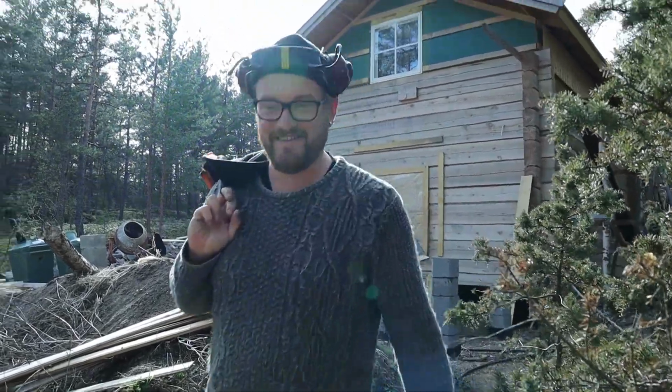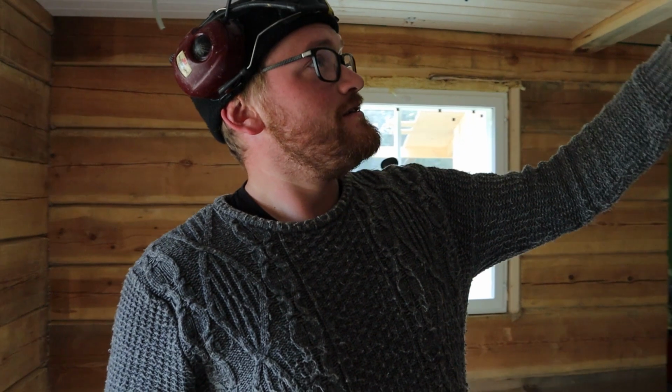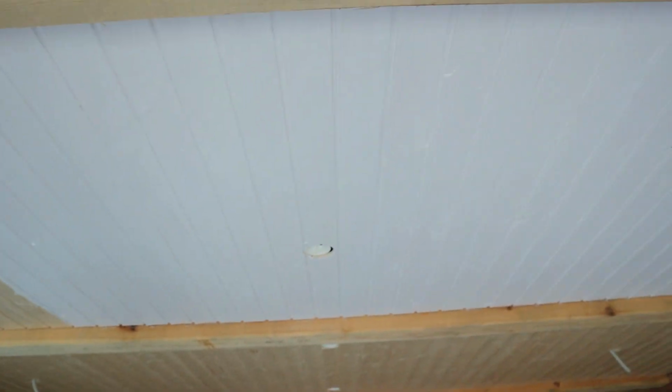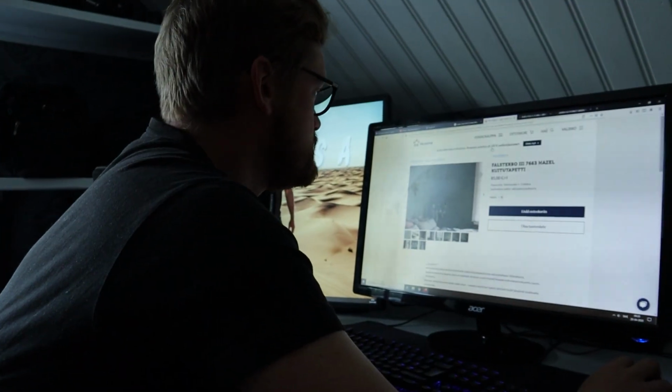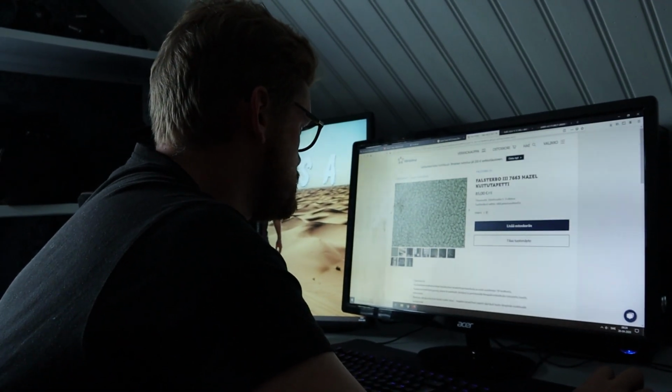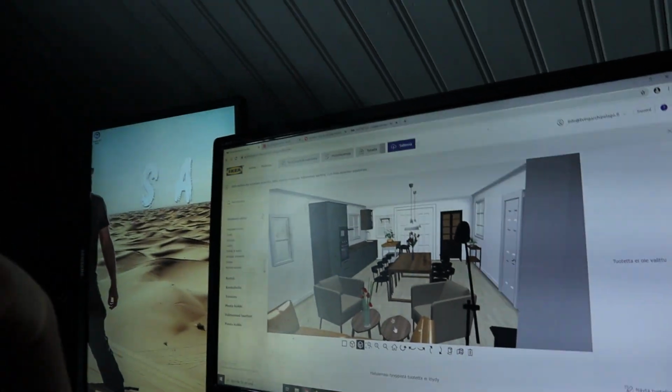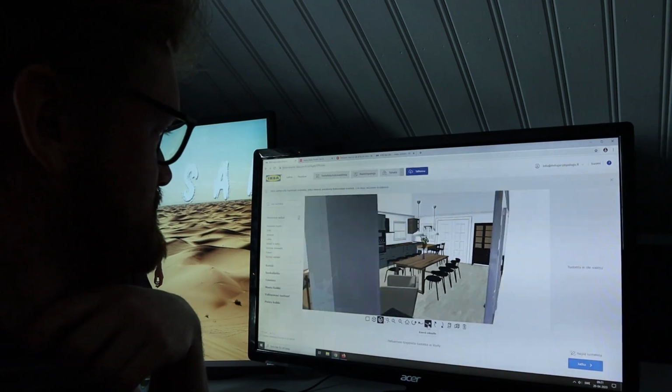Beautiful weather! Fast update from the latest building project. I've been here making some surfaces upstairs. We're at the point right now where we are painting some of the wooden panels. We're waiting for inner doors. We are choosing colors. Linus has been drawing the kitchen. I like this design really much.